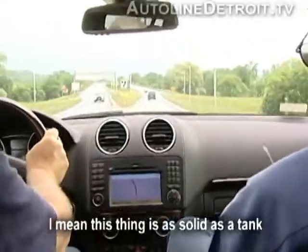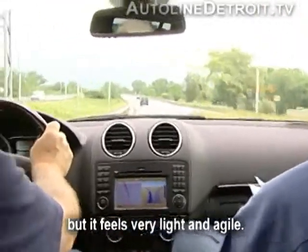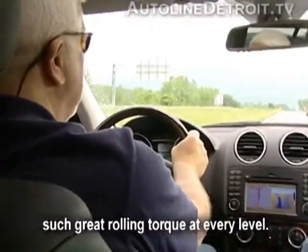Well, I mean, the thing is as solid as a tank, but it feels very light and agile. And continue to follow the US7. Partly because the suspension is very good, but also the engine gets this great rolling torque at every level.